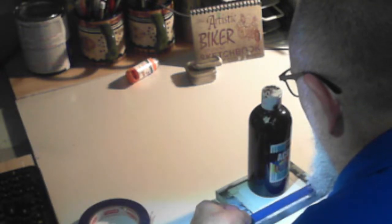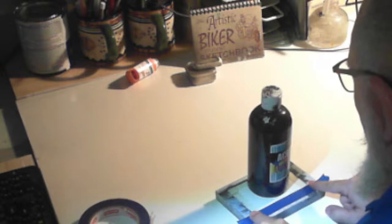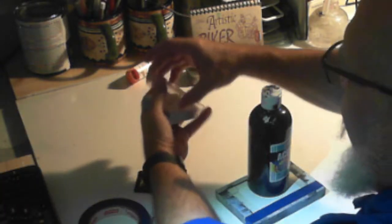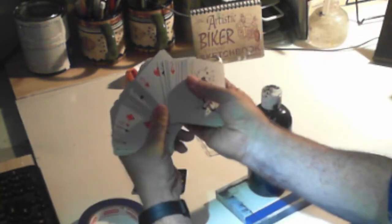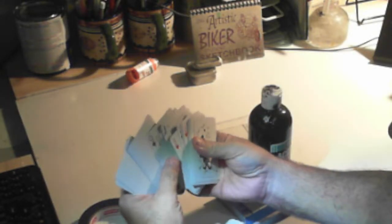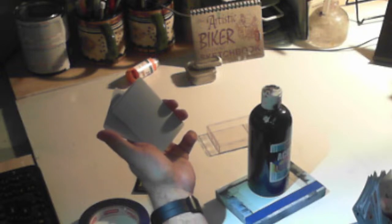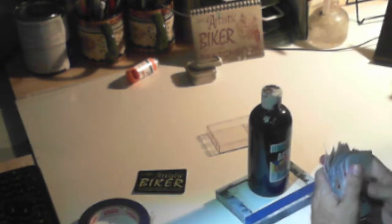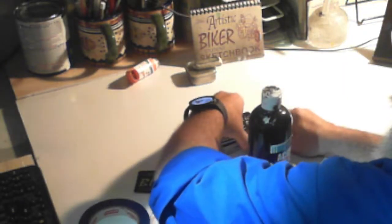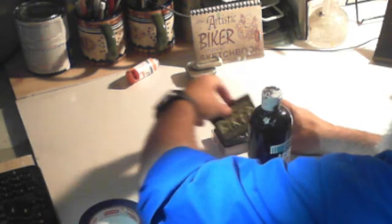I have this playing card. I guess I should show you all that. It's been a long time since I've done a live show. So I have this deck of cards here with my logo and stuff on it. It's an actual deck of cards, and I've taken some of them and I've sanded them down, and I've primed them. They've got some matte primer on them so that I can use them as little miniature canvases.